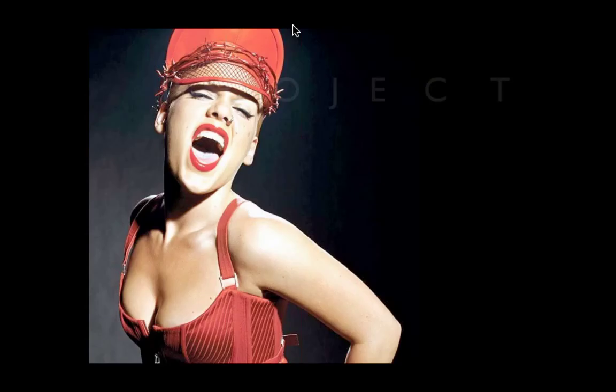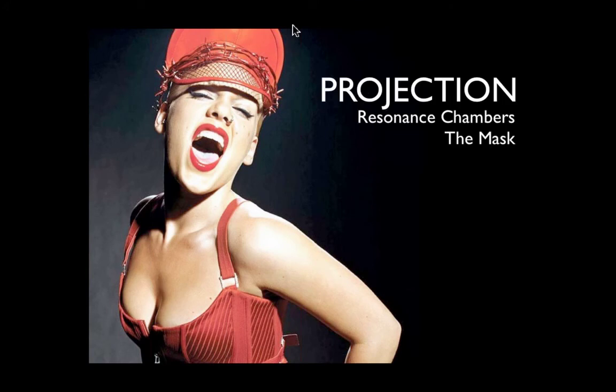we want to think about projection. And when we're thinking about projection, there are two things that work together to make this happen. First, we've got these resonance changers. You've got the mask. Okay, so I'm going to make a metaphor right now. Does anybody out there know the difference between an electric guitar and an acoustic guitar? Really basic. So what happens if I play an electric guitar and it's not plugged in? What does it sound like?